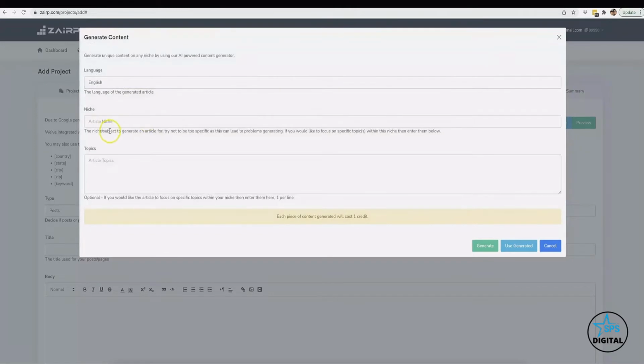Okay, and then down here you can provide the niche, and also you can provide the topics that you would like for Zairp to cover. So if you're in the weight loss niche, you can put niche weight loss, and then you can put something like how to lose weight in your belly as an example. Okay, and then what are the best exercises?